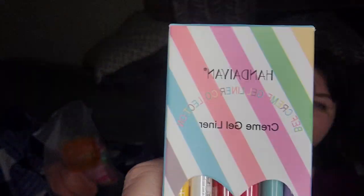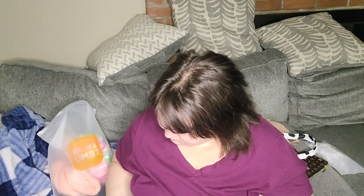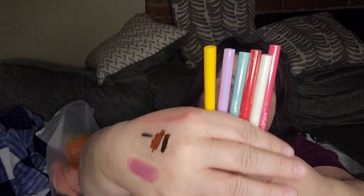I got this little pack of cream gel liners. This is also that Handaiyan, I don't know. I think it's called Self Cream Gel Liner. Oh, BFF. This is what happens when you get old and senile. But there are different varieties. You can do singles, or you can get like a six pack, which is what I did. Here are the colors.